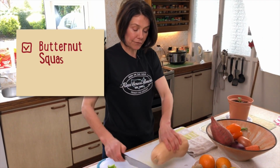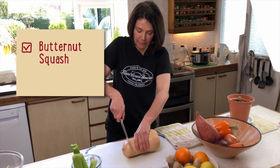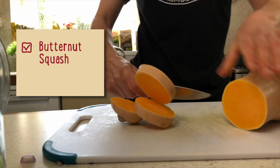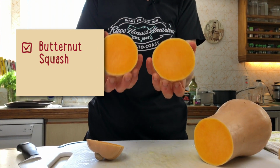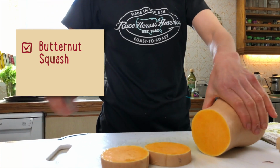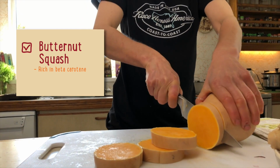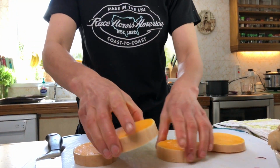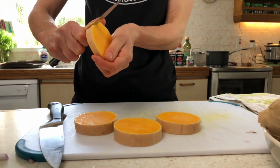I'm going to use some butternut squash for this particular gumbo. Now, butternut squash is part of the pumpkin family. You can see it's got quite a thick rind. But look at that orange. That's just beautiful. That is, again, rich in beta carotene, rich in potassium, lots of good stuff. So I'm going to obviously take this rind off.